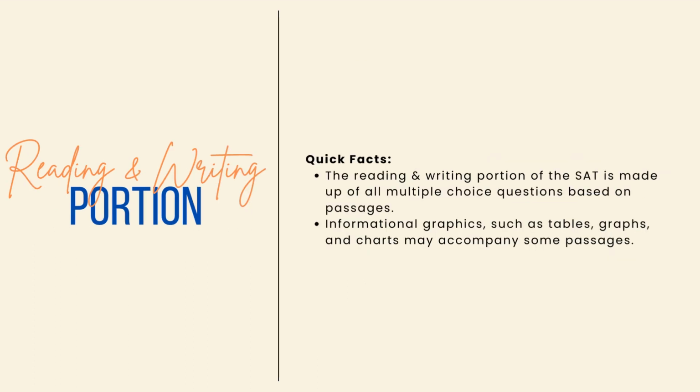The reading and writing portion of the SAT is made up of all multiple choice questions based on passages. There may be informational graphics such as tables, graphs, and charts that accompany some of these passages.